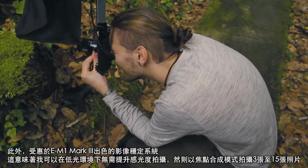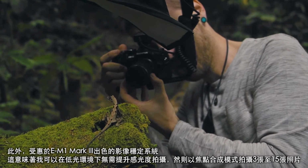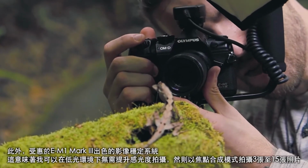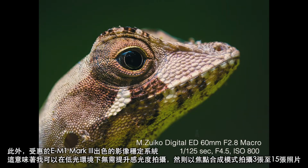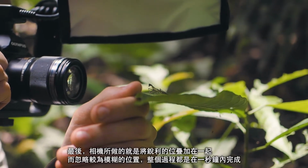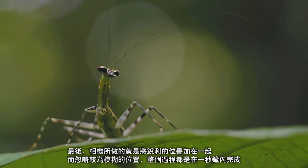The extra stability that the E-M1 Mark III brings along means that I can shoot in lower light without having to increase my ISO, and then shoot between 3 and 15 frames for a focus stack. And then what the camera does is overlay the bits that are sharp, ignores the bits that are soft, and it's all over and done with in like a second.